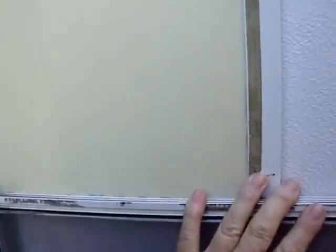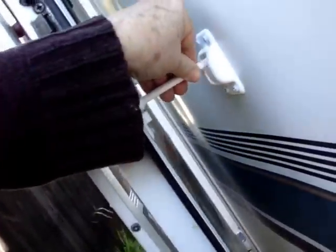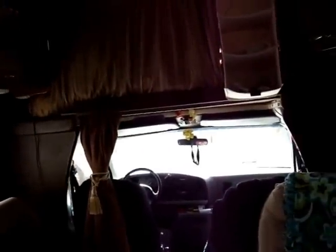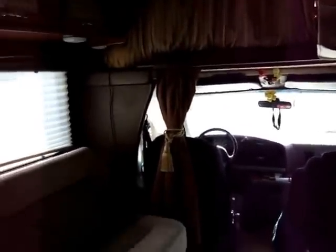Now we're back in the RV. Let me open this door with my new thing that works. It's probably on backwards, but again, it works, and I'm happy with that. And here we are back in the RV, and I've shown all this.